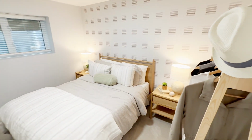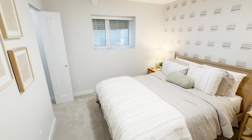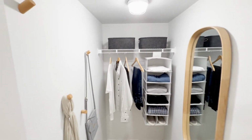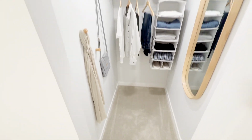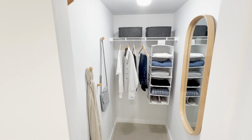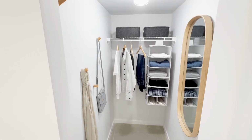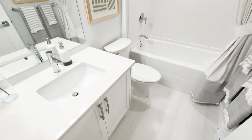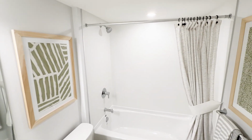A nice, cozy bedroom, decent size down here. And of course, you still have the window and a nice little walk-in closet. Definitely not huge, but it's good size. It's more spacious, and you can actually walk in, as opposed to other closets in the bedrooms upstairs. And then, as if one wasn't enough, you have another closet in here which they use as a pantry. And of course, this is your full 4-piece bathroom here with a tub.